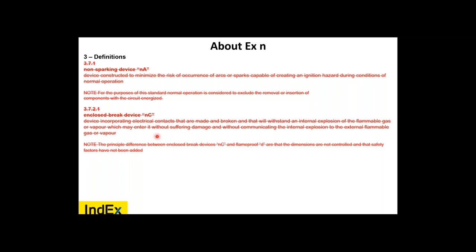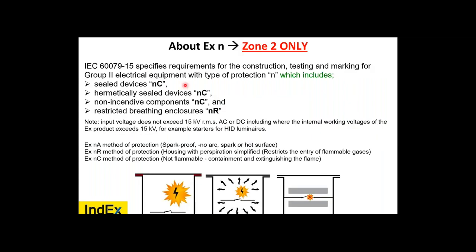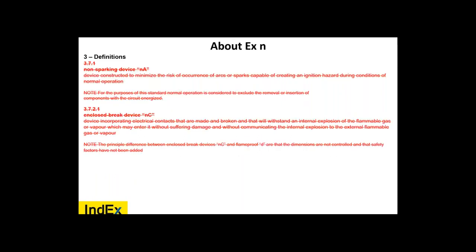Well, they even say in the notes, the principal difference between enclosed break and flameproof is the dimensions are not controlled and safety factors have not been added. Now, those safety factors have been added, and it has become EXDC. So NA and enclosed break NC have been removed. So you can see the confusion. EXNC used to have 1, 2, 3, 4, 5 different meanings. You'll learn the other ones as we go along.